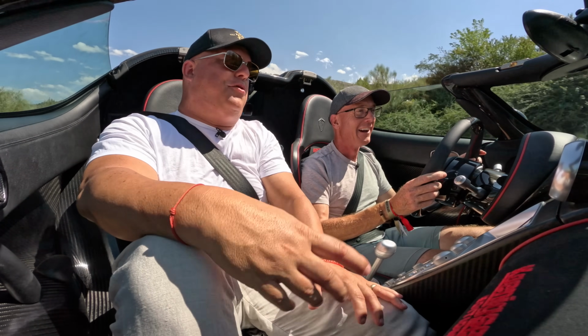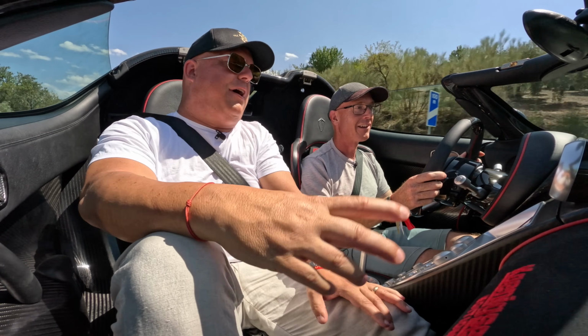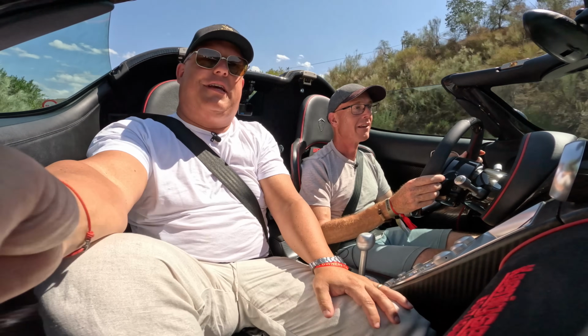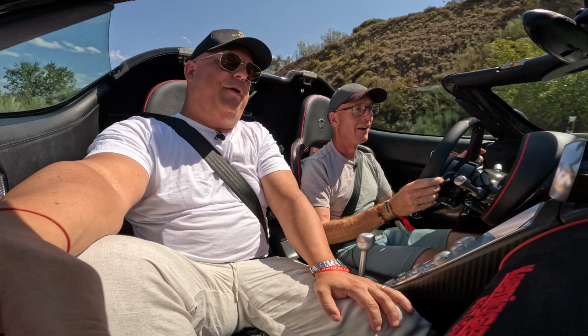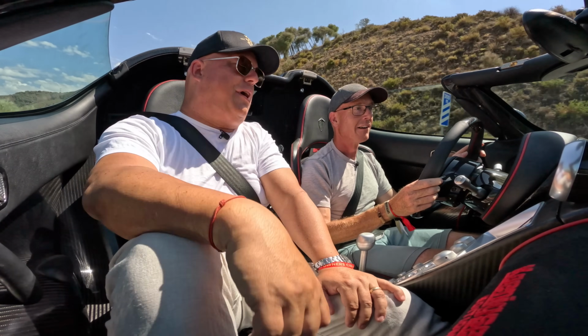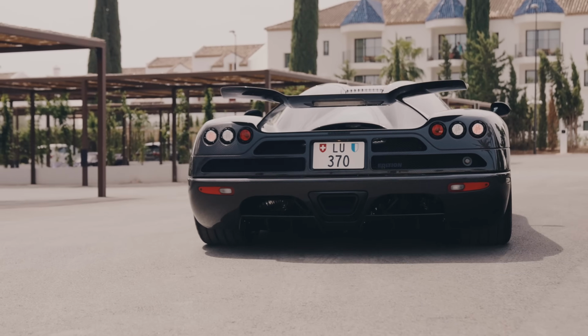That's true. There are very few of these, and we actually have one in the factory, but it's never driven, so it's kind of no mileage on it. So we like to keep it that way. So this is a chance to drive one of these. I drove it for a couple of hours today and enjoyed it a lot. Drove a 1-to-1 yesterday. It's really amazing.